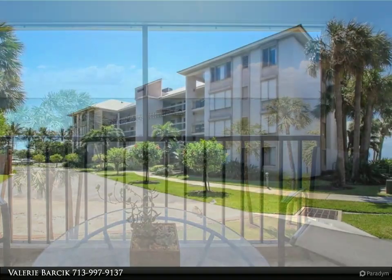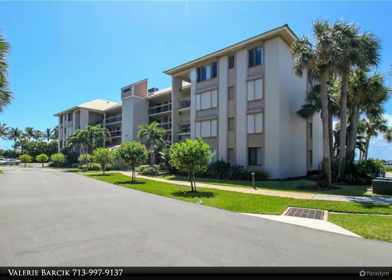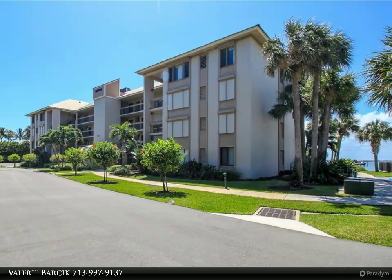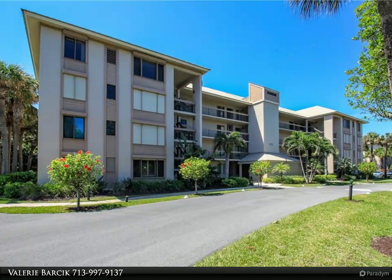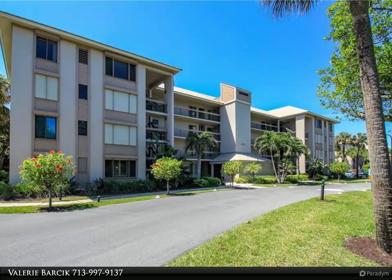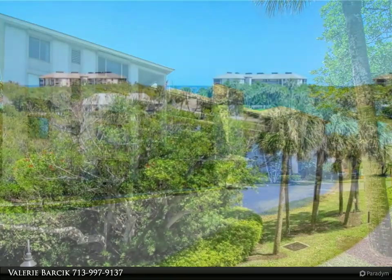This gorgeous waterfront condo on Hutchinson Island awaits you. Never miss another sunset in this well-appointed and fully furnished fourth-floor condo with wide water views of the Intracoastal Waterway. Let the subtle sound of waves close out each relaxing day in this amazing setting.